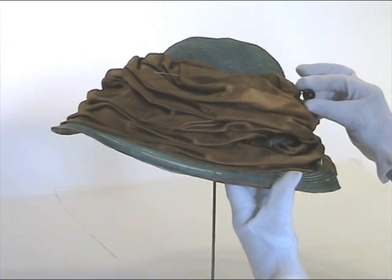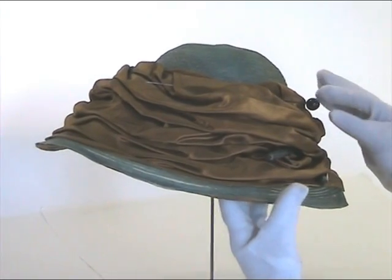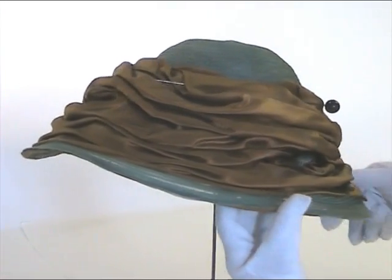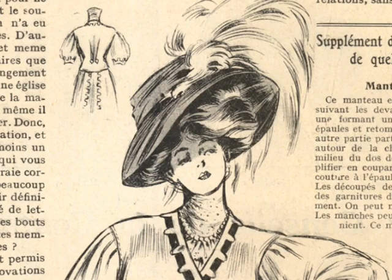And hat pins at this time were huge, obviously, to secure hats onto their heads, but there were also stories about ladies on omnibuses using them as a weapon when somebody happened to get too close to them, giving them a sharp prod with their hat pin, which would have been very unpleasant.